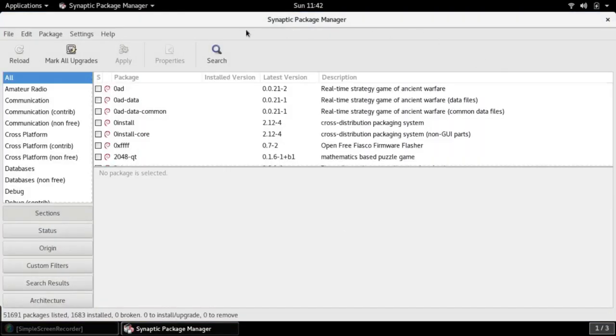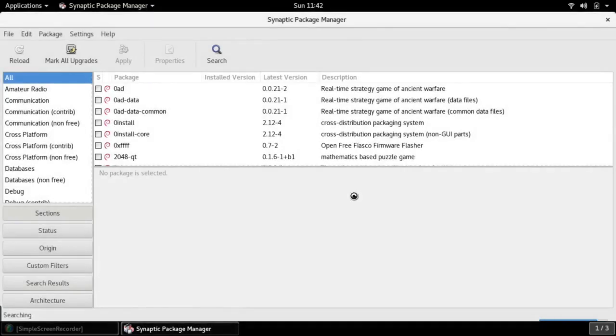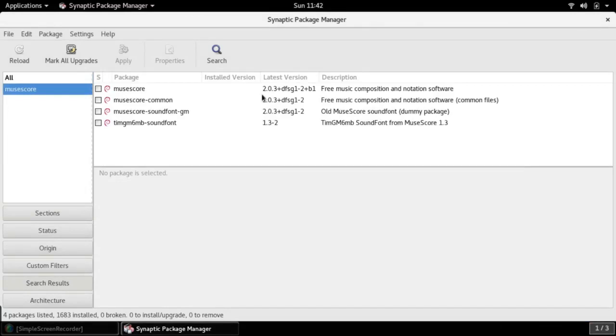I'm just going to look up a few things that I frequently use just to see what they're like. I'm going to search for MuseScore. And it's version 2.0.3. Now, this is one application that I know a little bit about, and version 2.1 has some improvements that really make it much better than version 2.0.3.